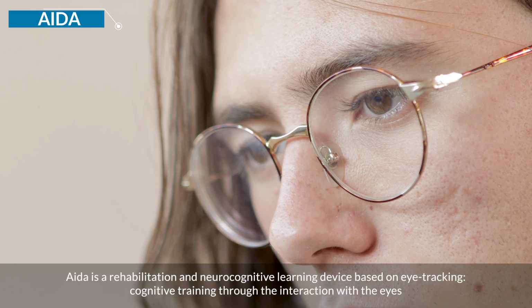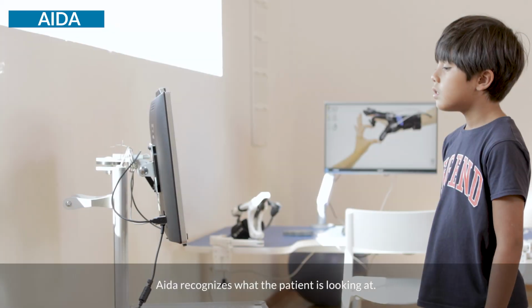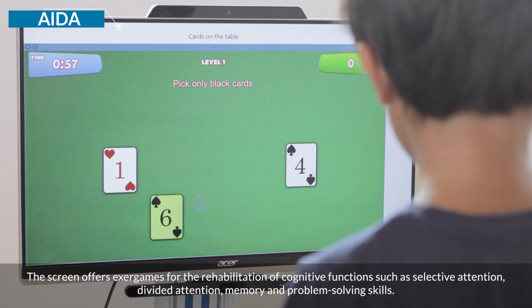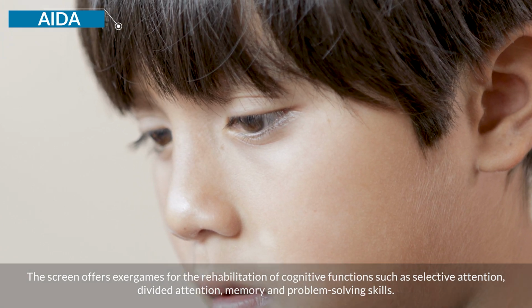AIDA is a rehabilitation and neurocognitive learning device based on eye tracking, cognitive training through the interaction with the eyes. AIDA recognizes what the patient is looking at. The screen offers games for the rehabilitation of cognitive functions such as selective attention, divided attention, memory, and problem-solving skills.